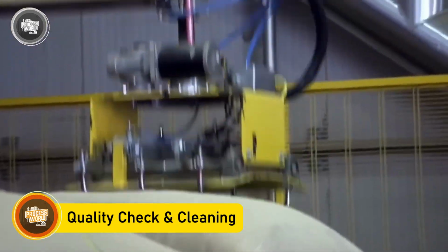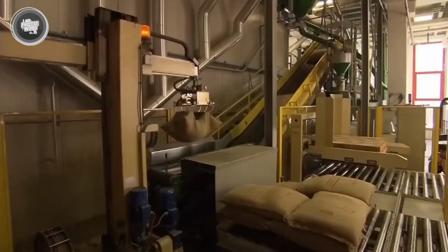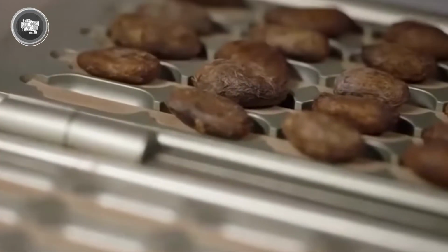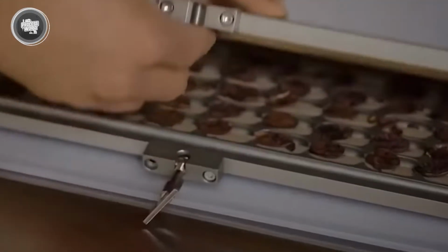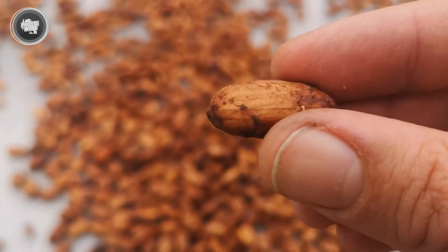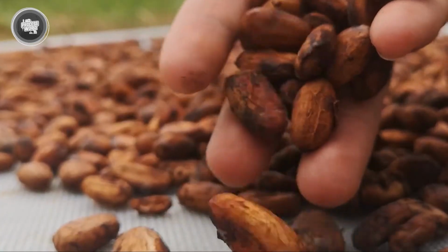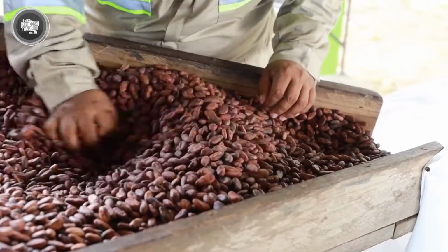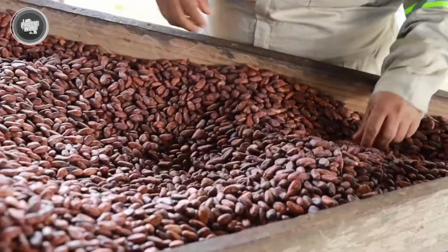When the cocoa beans finally arrive at the factory, the first order of business is making sure they meet the right standards. Workers and machines team up to inspect the beans for quality, checking their size, color, and moisture levels. Any batch that shows signs of damage, mold, or contamination is set aside. This careful selection is important because even a small number of bad beans can affect the flavor and safety of the final product. Once the quality is confirmed, the beans go through a thorough cleaning process.